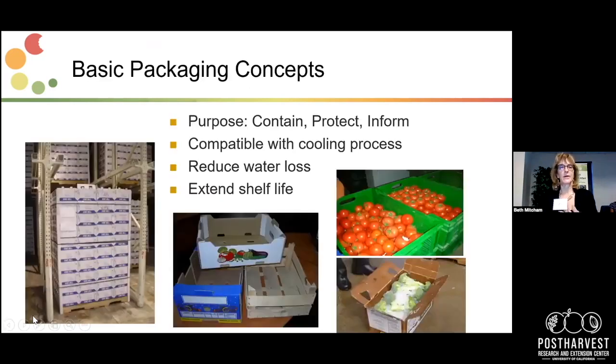All right, everybody has this. Okay, so basic packaging concepts. We need packaging to contain the items that we're selling. If we were trying to send them all separately, it wouldn't be very efficient. So we're trying to hold things together, but we're also trying to protect them from damage. And then, of course, packaging also provides some information to whoever the buyer is. But it's important that packaging be compatible with the cooling process. And also, a very important feature of packaging is to reduce water loss, and we'll talk a bit about that. And ultimately, we're wanting to maintain the quality till we get to the market, but potentially also extend the shelf life with the packaging that we're using.